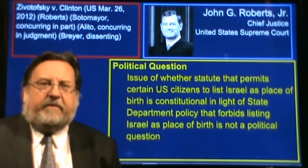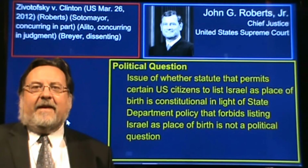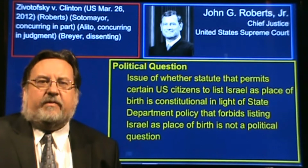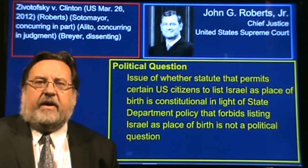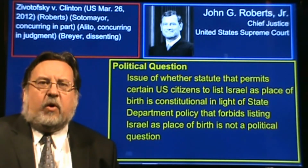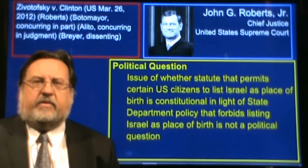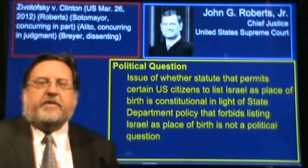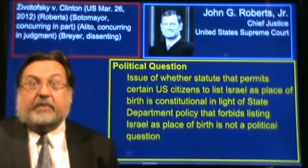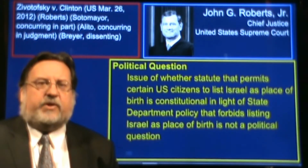Well, in Zivotofsky versus Clinton, the Supreme Court reversed, with only a single dissenter. The lower courts had framed the case as involving the courts sitting in judgment of the executive's foreign relations power to decide which countries to recognize. The Supreme Court saw the case in simpler terms, as involving only the constitutionality of the relevant statute.